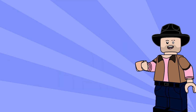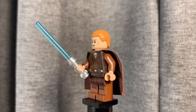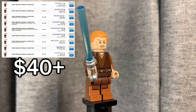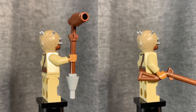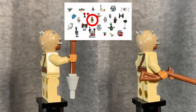Let's start by taking a quick look at the figures. The first figure we have here is Anakin Skywalker in his episode 2 outfit with an added brown cape. This figure was included in 2 sets back in 2013 and 2015 respectively, and goes for a pretty penny nowadays, so a re-release would be quite welcome. Next we have 2 Tusken Raiders. They are identical and can be found in a few sets, most recently in the 2021 Advent Calendar.